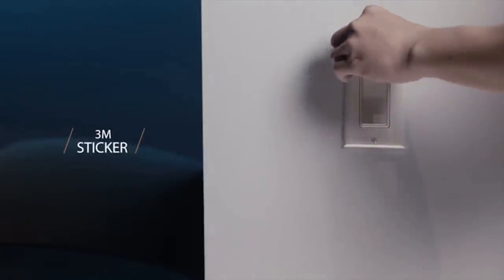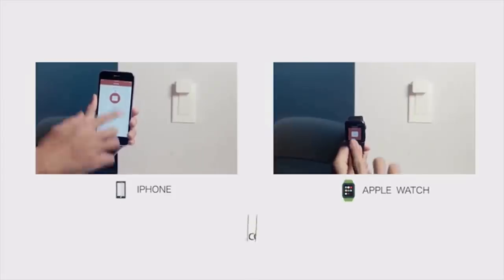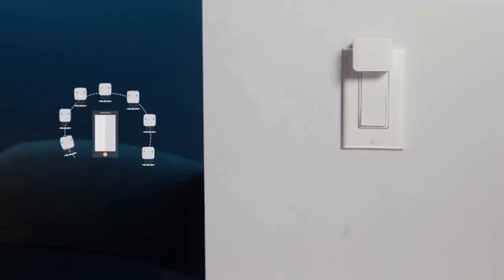SwitchBot is equipped with a 3M VHB tape. Just tape it and you're done. No additional tools required. The SwitchBot works with your smartphone or your smartwatch. No need to worry about multiple bots. Our smartphone app can handle every bot at once. Thanks to our patent-pending design, the SwitchBot can relay commands to multiple bots even when your smartphone is out of Bluetooth range.